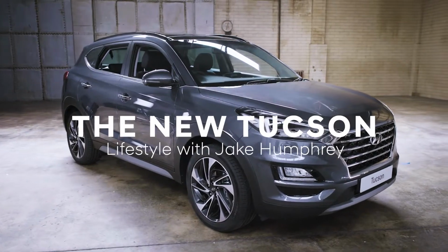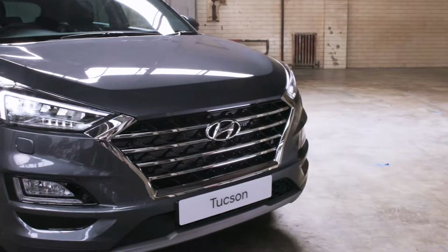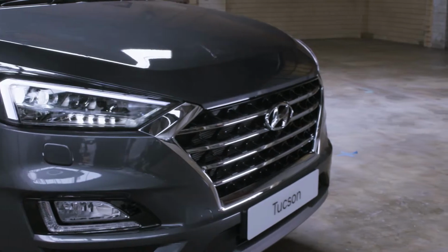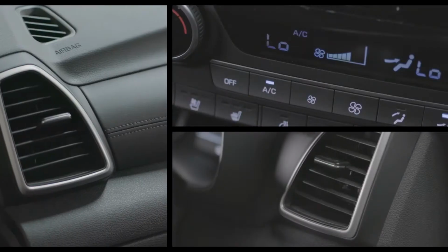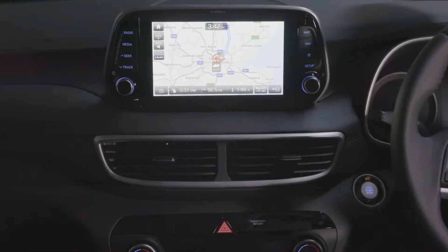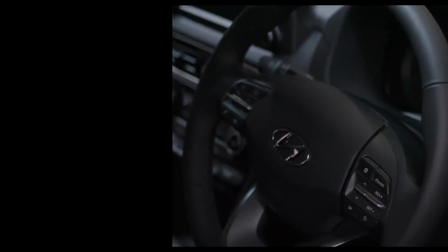Designed and built in Europe, the new Tucson is Hyundai's best-selling model, and not without good reason. You'll get loads of convenient features as standard. You've got automatic and projection headlights, which give you a brighter, more focused beam. You'll also get climate control, which adjusts the temperature automatically, keeping the interior at your preferred temperature, a DAB radio with Bluetooth, and a leather steering wheel and gear stick.